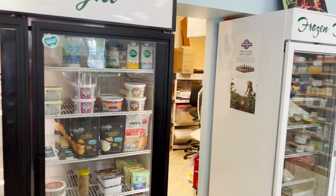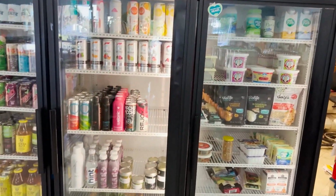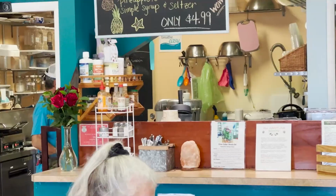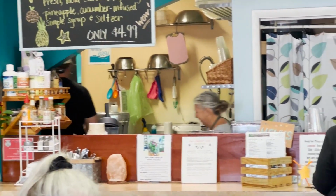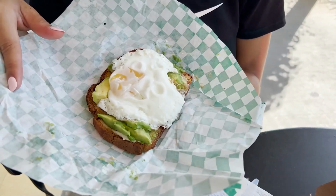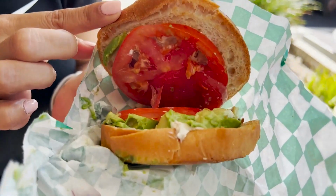So we went to Food for Thought, and this is a vegan place, and we got some coffee, some avocado toast. I had some walnut meatball thing. I don't remember what it was. It was like a walnut wrap. Yeah. It was good. It was different. Not the best vegan food I've ever had, but it was definitely really, really good. Would recommend it for sure. And they also have a little market, so we bought a few things from there as well.